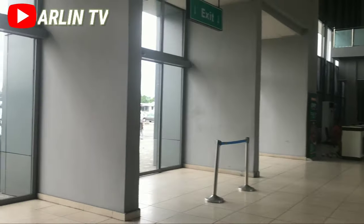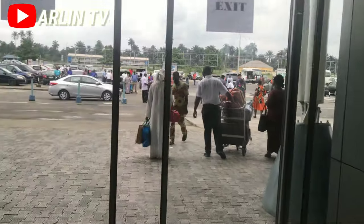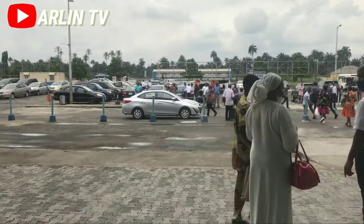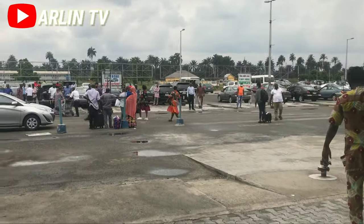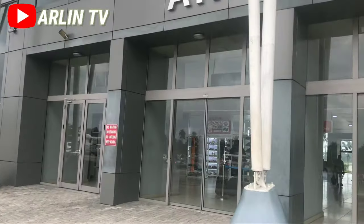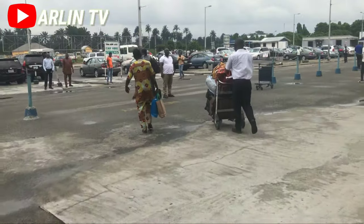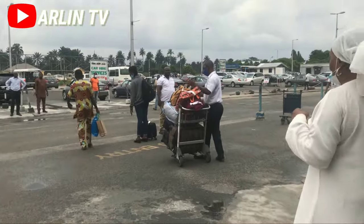Yeah, and the arrivals come from that direction you just saw now, where the guy was walking in with his luggage, and this is the exit door of the airport. So we are out of the airport building. So generally this is all about the airport building, and this is a general overview of what Port Harcourt International Airport looks like. So a flight just arrived, people are trying to get their bags.